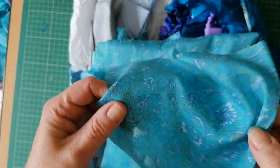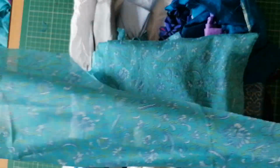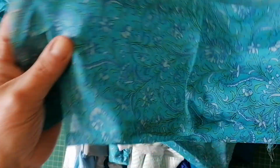That's quite a nice big piece. It's beautifully thin, you can see through. She's making blouses, they're going to be beautiful. Yeah, gorgeous. Okay.